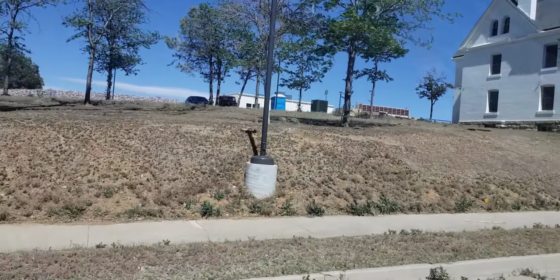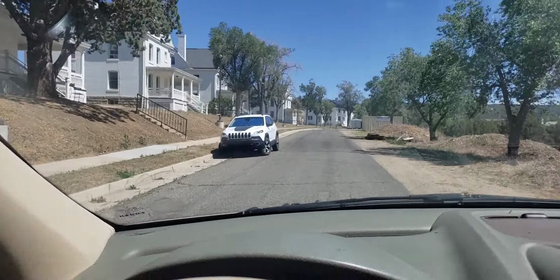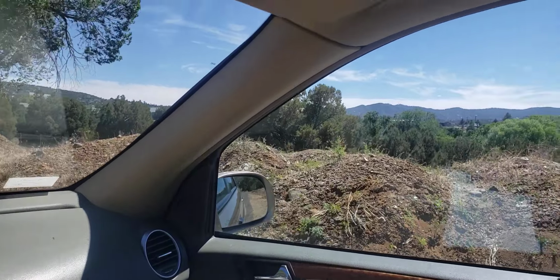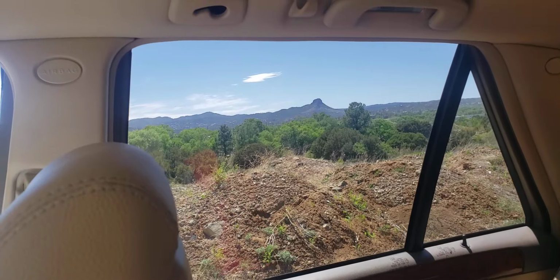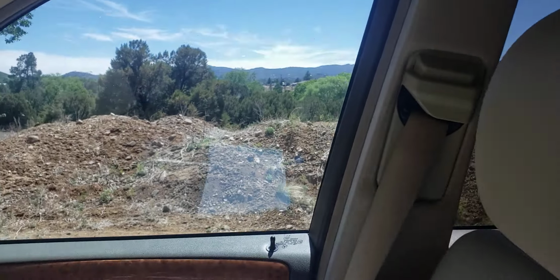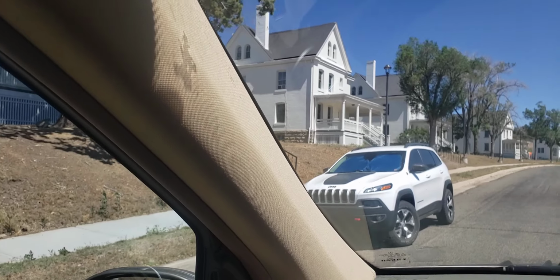And the original gates to Fort Whipple were up here. I don't know if they still are. So they shrunk it down quite a bit from what it used to be. Here's a kind of panoramic view. There's Thumb Butte right there. Primo piece of land that it sits on.